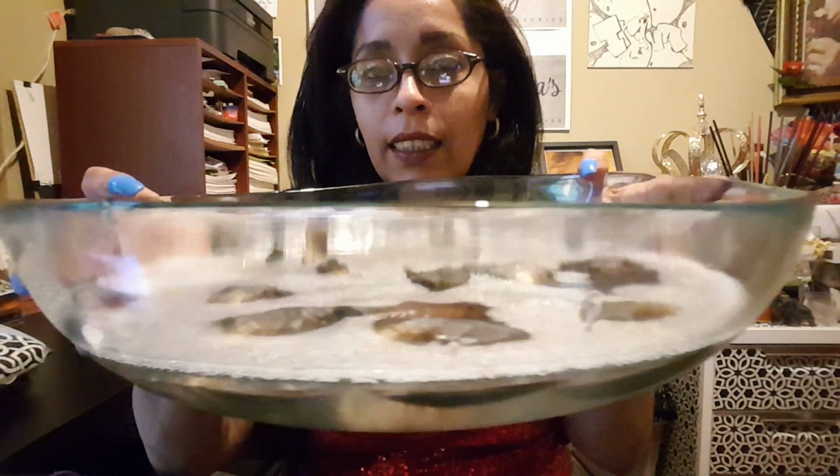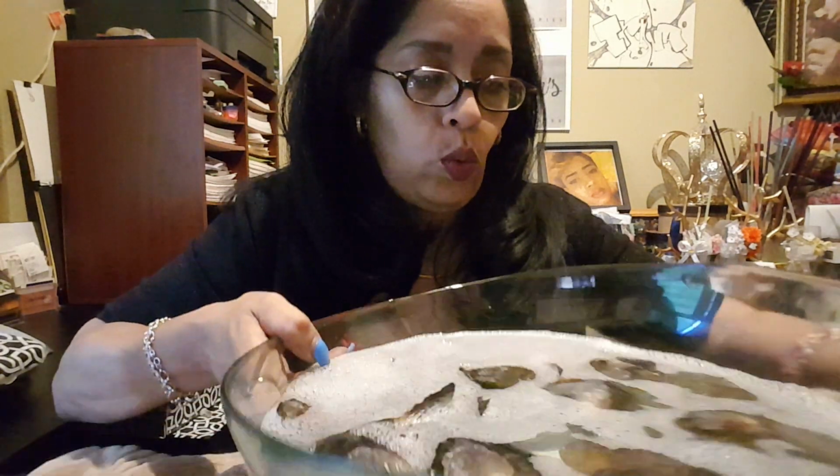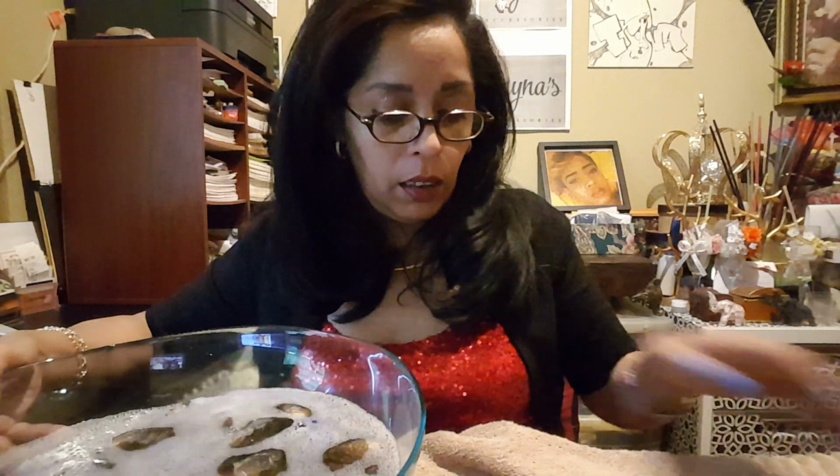Okay, as you saw, my sparkly black sand. Let's bring back this. Look at this, look at this. It smells. Okay, I'm gonna put this towel underneath right here because... Sorry about that. I just need to put a towel here. Let me organize this here. Okay.